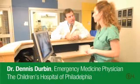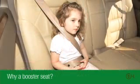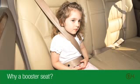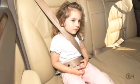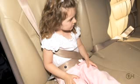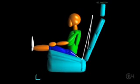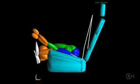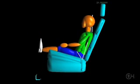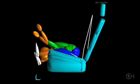Dr. Dennis Durbin is a physician in the Department of Emergency Medicine at Children's Hospital. On young children, the shoulder portion of a vehicle seatbelt often crosses the neck rather than the shoulders, which is both uncomfortable and dangerous. To get comfortable, kids will often put the shoulder belt behind their back or under their arms, making it useless. If the shoulder belt is not positioned properly and a crash occurs, your child's upper body and head can fly forward and hit the interior of the car, causing neck, spine, or brain injury.